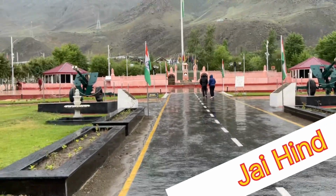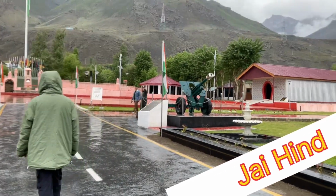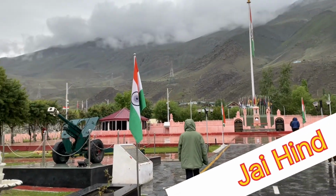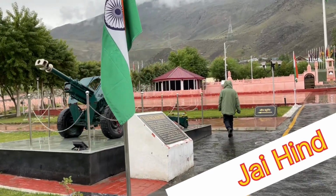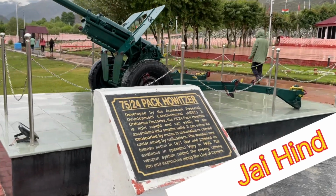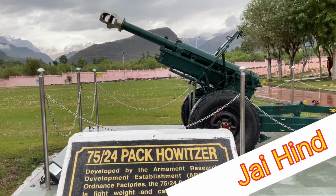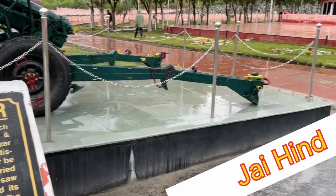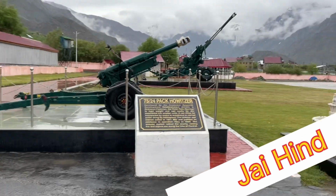The Kargil War, fought between India and Pakistan from May to July 1999, occurred in the Kargil district of Leh Ladakh. Pakistani soldiers and militants infiltrated Indian territory, occupying strategic high altitude positions. India launched Operation Vijay to reclaim these positions, including intense battles in challenging terrain.